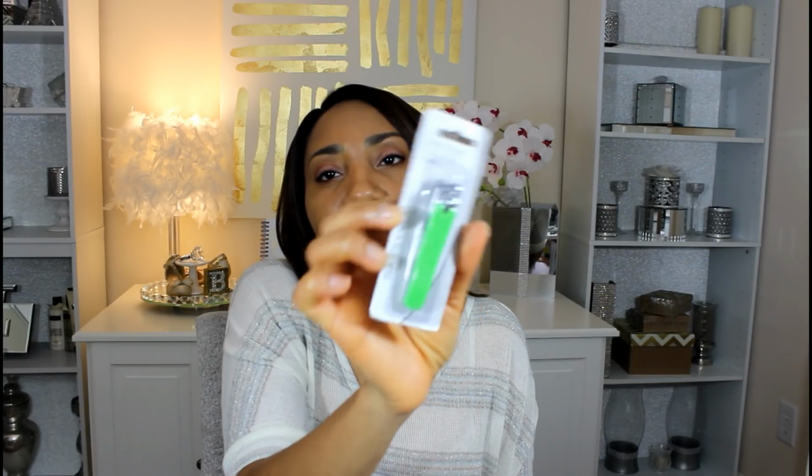I really do like this color for the summer. I feel like it would be fun, and so yeah, I picked that up for only $1.